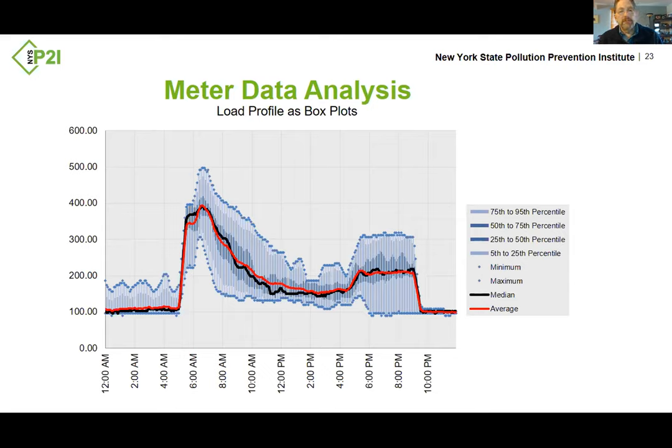Another feature is that for the statisticians that are listening, you can see the normal ranges of energy at a typical time of the day. And so you can set alarms so that if you're falling outside of the normal ranges, it can indicate that there's a problem and give you something to go look at.